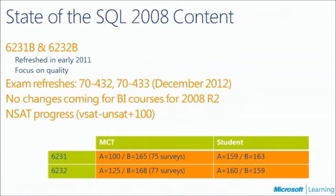So first, though, I think we'll take a quick look back at SQL Server 2008 just to reflect on where we've been. The two big courses for SQL Server 2008 were the 6231 and 32 courses. We shipped B versions of those courses in early 2011. We've done exam refreshes to make sure that the content for the corresponding exams reflects some of the new things that came out in SQL Server 2008 R2. We actually aren't making any changes to the courseware for the BI side of 2008. That's a common question that we get.